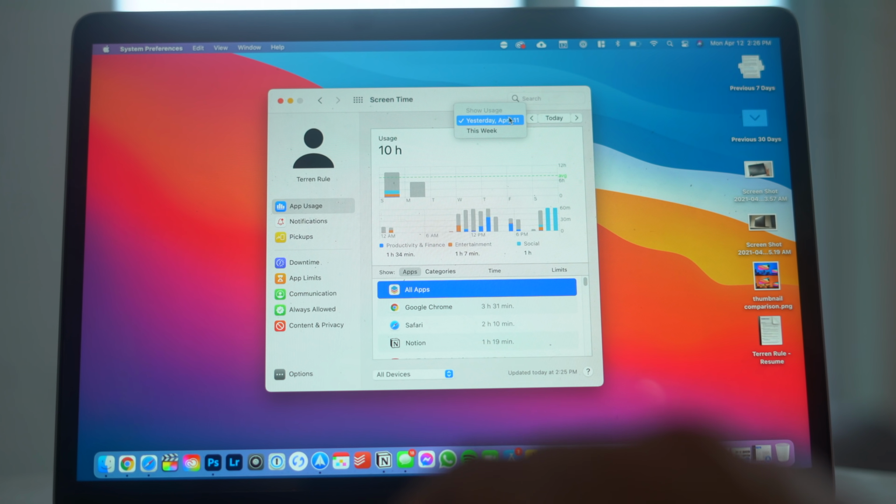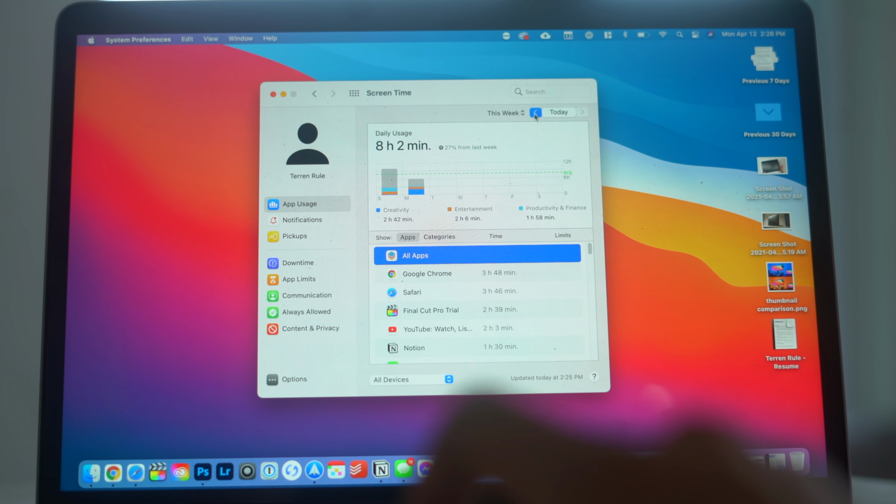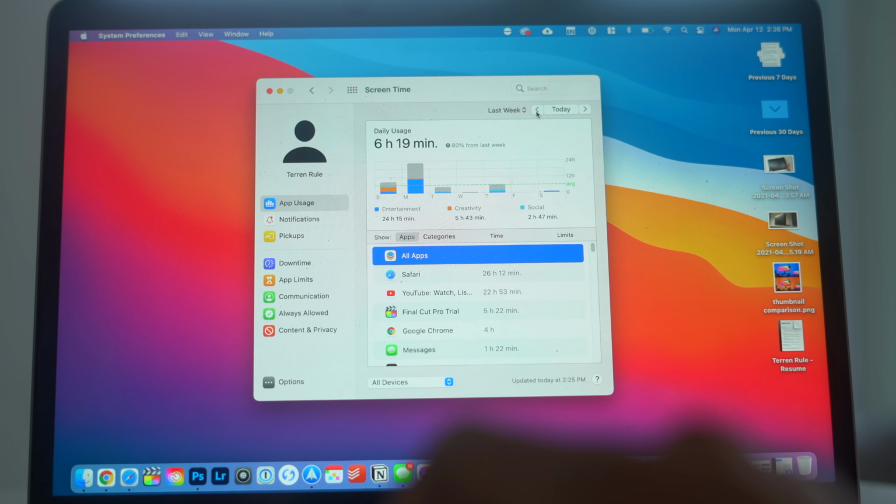From my experience of continuous usage, I get around 8 to 10 hours of battery life of photo editing, video editing, watching 4K Netflix, YouTube. So I'm definitely a heavy user and I still get really good battery life.